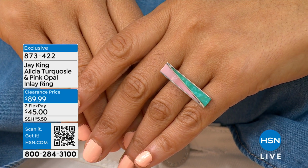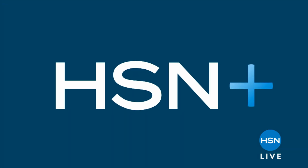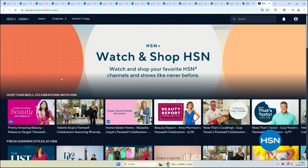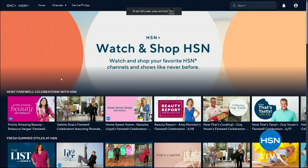Very, very couture. Oh my goodness. And again, the value from $150 to $89.99. Sizes 5 through 12, I believe we had all of the sizes available. That was item number 873422.